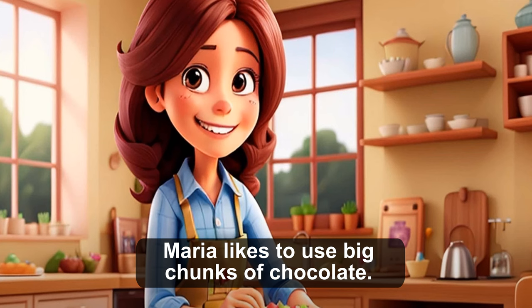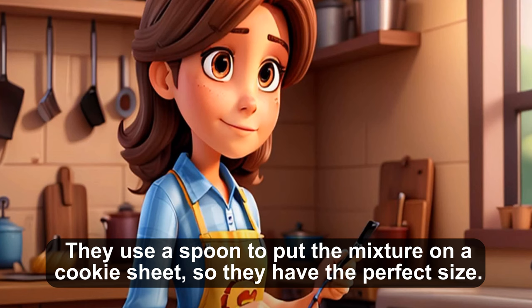Maria likes to use big chunks of chocolate.